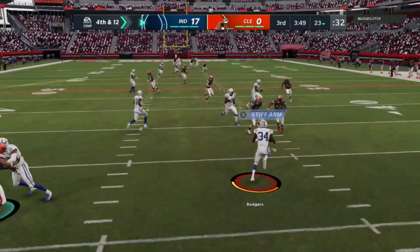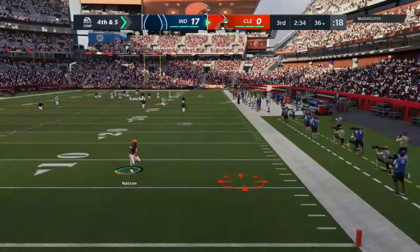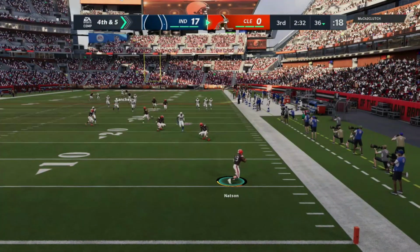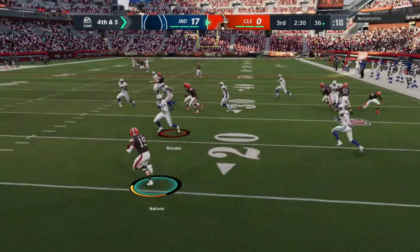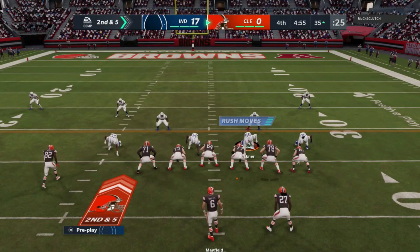On the return, it's Rodgers. Hasn't been needed till here in the third. Here's Natson. They're ahead of the chains now.